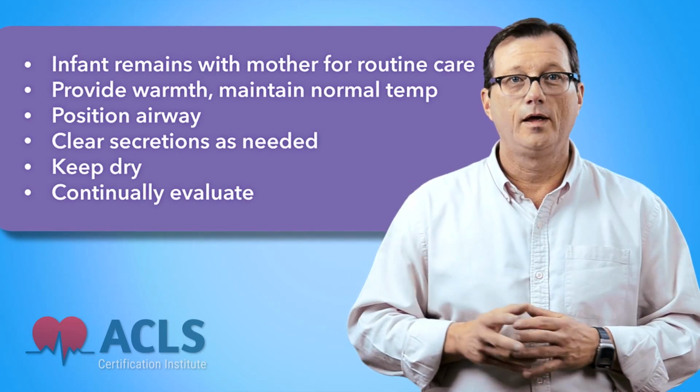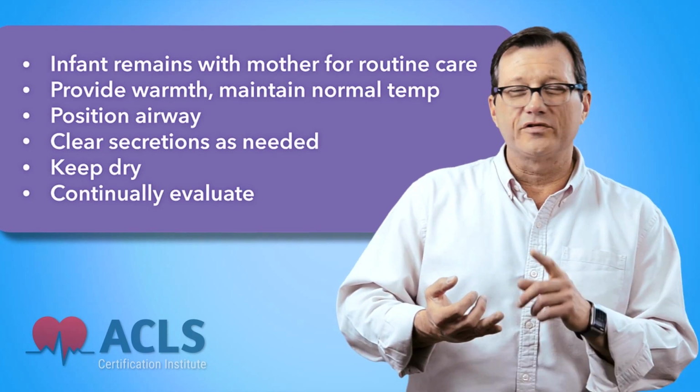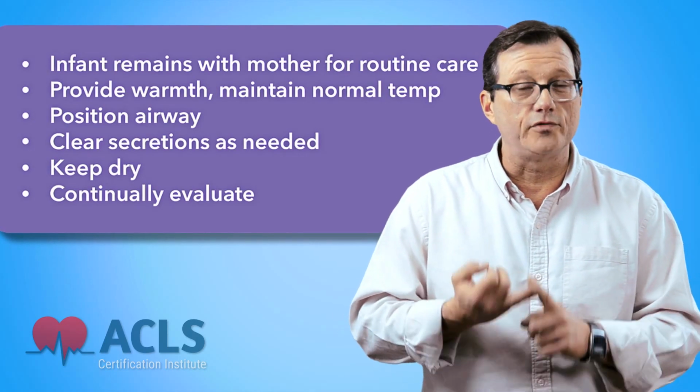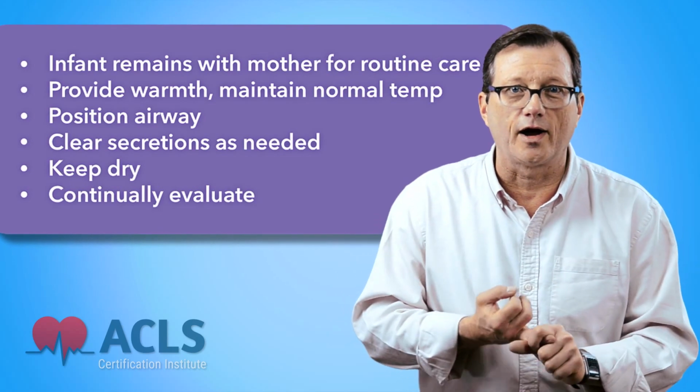Give him to mom. The baby's now with mom, all covered up. Continued reassessment. We'll suction out secretions if we need to. If you do, start with the mouth first, then the nose, and continually reassess this child.